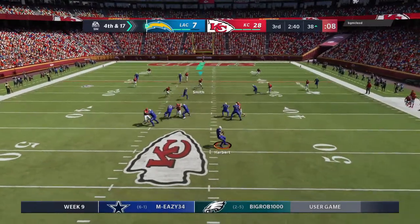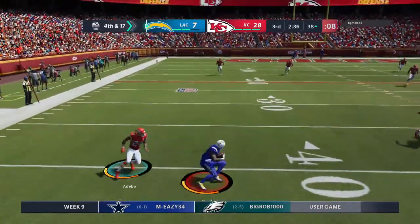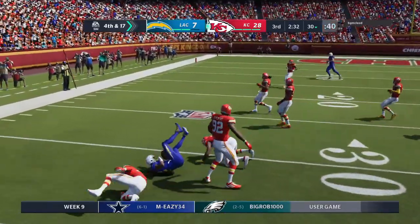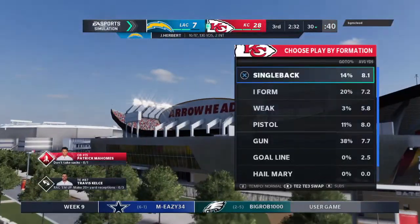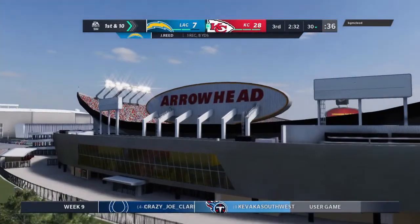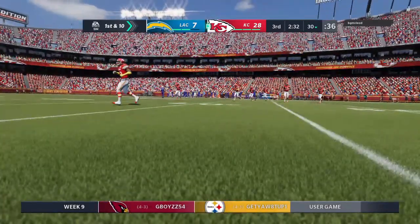They snap it to Herbert. He'll get that complete to Reed, but they're going to wrap him up as he'll go down well short of a first. The fourth down play doesn't work for the Chargers, and the Chiefs defense comes up with a stop.